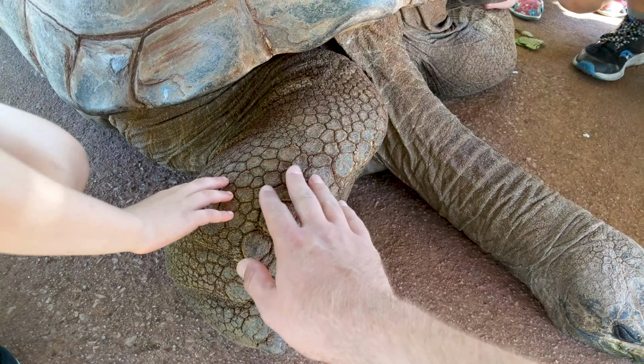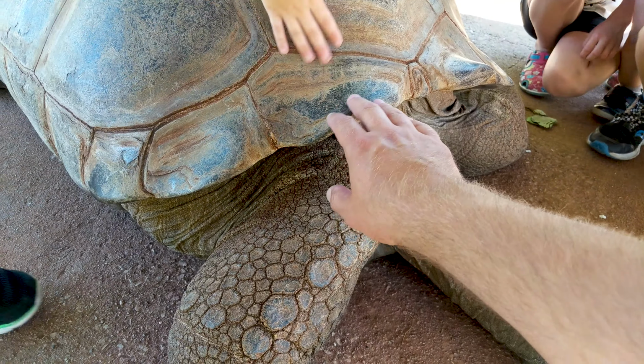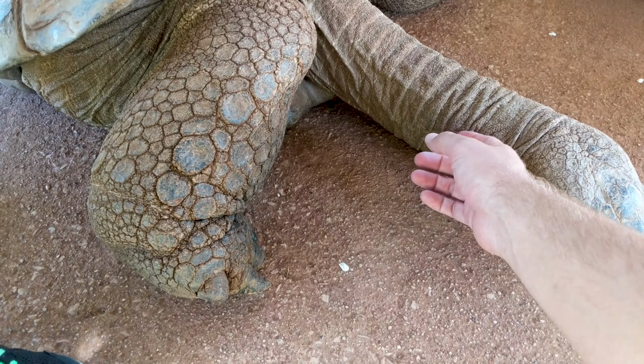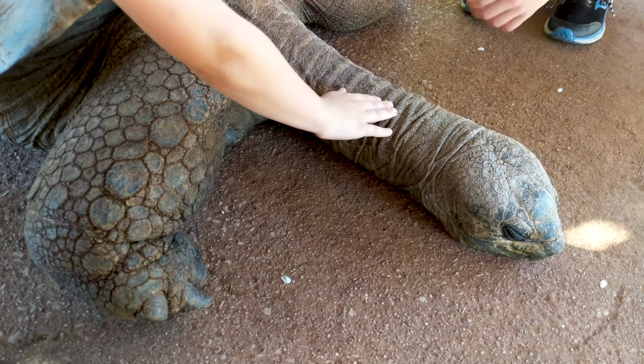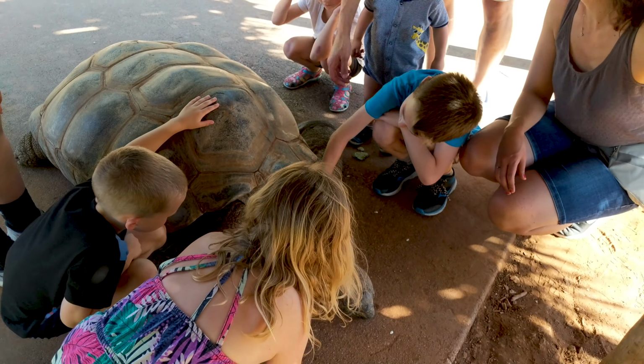Honestly, they come out of this hut here every morning, and then they just have free roam wherever they want in here. Do they ever get like defensive around people at all? Not usually. I mean, if they feel like it, they'll pull their head into the shell, or they'll make their way into the pool there if they're feeling a little too crowded.